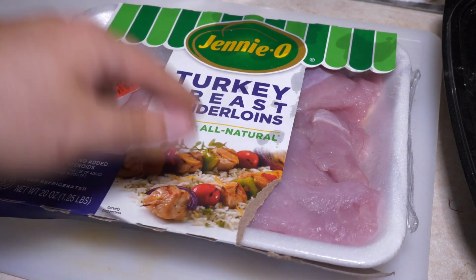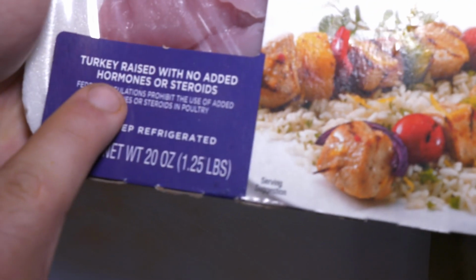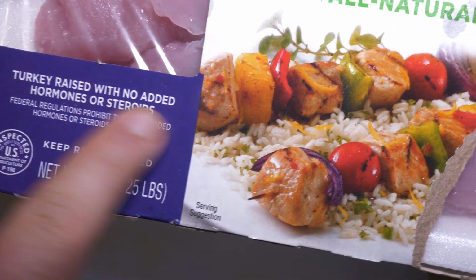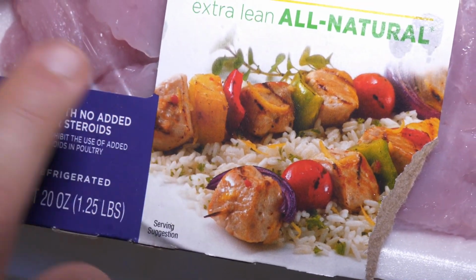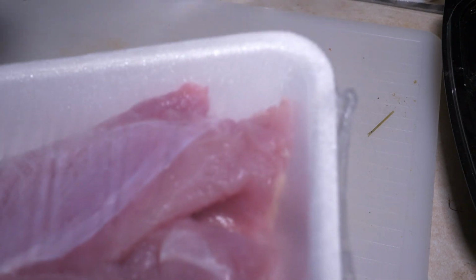And all natural. What does that mean? Well, they put this little sticker here. And this, I think, is really important if you're going to feed raw meat, that you have this. So this turkey is raised with what? No added hormones or steroids. That is great. We want to make sure that you are not getting anything that has some type of growth hormone or things like that. So this is garbage. Gone.